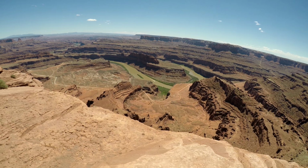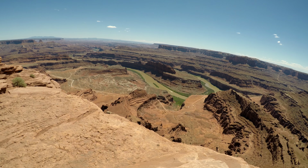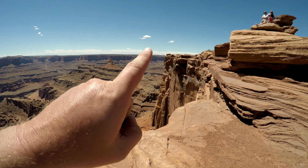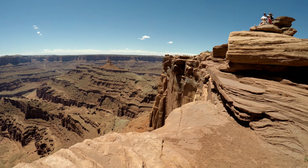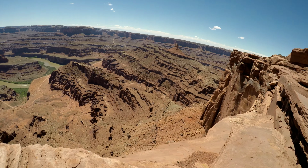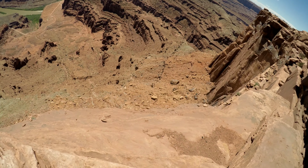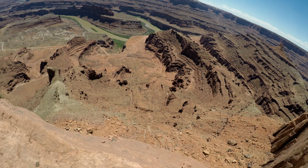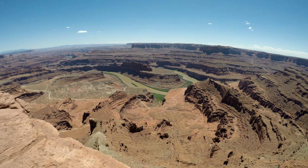Down there, cruising the Colorado. A couple of them. All right, Lisa's gonna head to that cliff. Several hundred feet up, I'm gonna get her picture over there. Amazing views here, it's so beautiful.